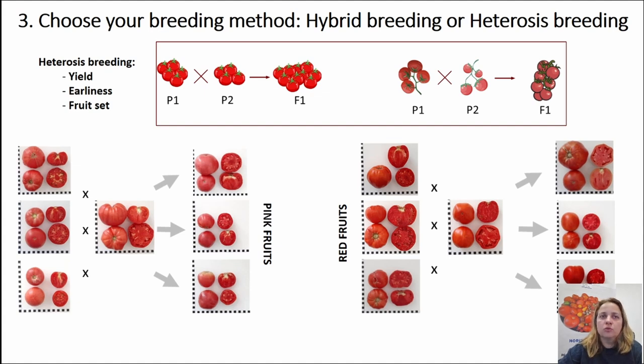In my institute, we apply this method in the breeding program dealing with large fruited land races that have small number of fruits per plant. And our goal is to increase the fruit number, but to keep fruit size and fruit quality as much as possible.